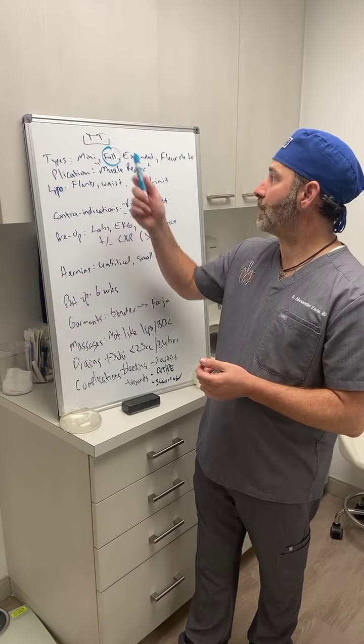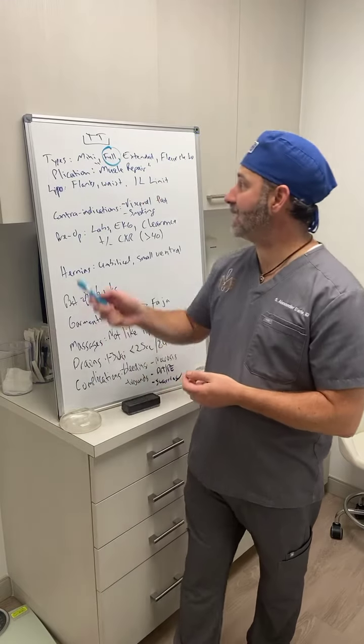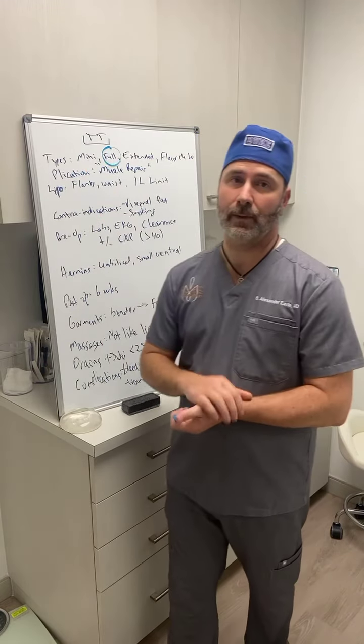So this is the most common one because after either big fluctuations in weight or pregnancy, one or multiple pregnancies, you are going to have weakness of the abdominal wall. You may have what's called diastasis, which is separation of the muscles, the rectus muscles, which are the ones that are here. Those can get separated or become weak. And for that, you're going to need that plication or muscle repair.